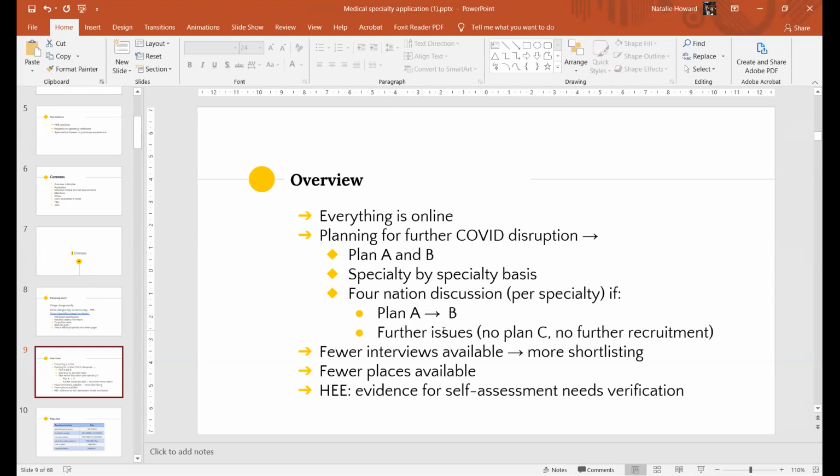And if there are further issues, meaning that they can't even do their Plan B, there is no Plan C, and there's just not going to be any further recruitment from that specialty. I think part of that is to ensure that whatever happens, their Plan B should be deliverable, which is why a lot of Plan Bs are, oh, we'll just go off the MSRA score, or we'll just go off the self-assessment score. I wouldn't worry too much about things moving because, I'm going to kick myself for saying this, all of the Plan As seem fairly robust and COVID proof.